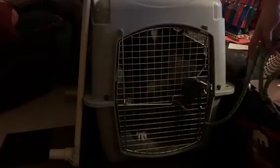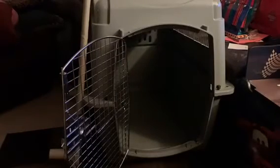Kennel. Good boy. Now I'm going to feed instead of rewarding as he gets in, because you can see his butt was halfway out. So open the door. Nope. Nope. Good. Good boy. Good. Break. Good boy.